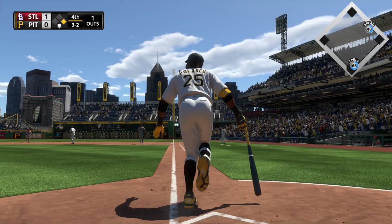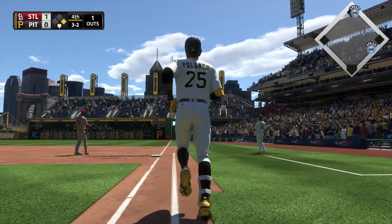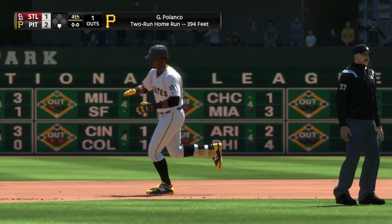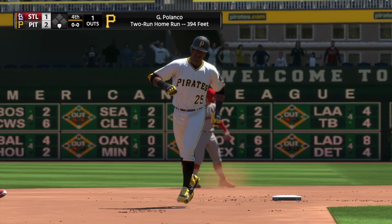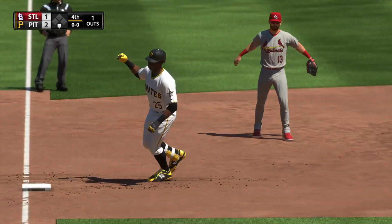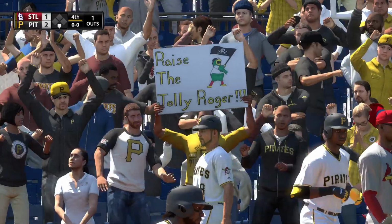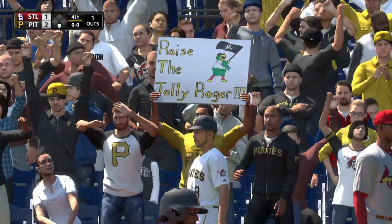Swung on and belted to right by Polanco. This one's deep. And they take the lead. It's gone. A 2-run blast to straightaway right field as they've taken a 1-run lead.